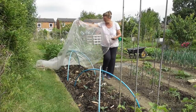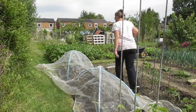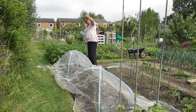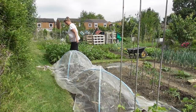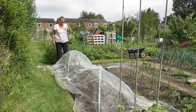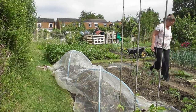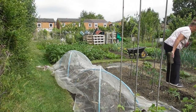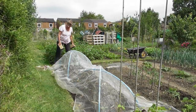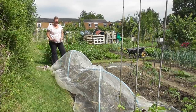Short edge, that's the one. Bricks for the ends. Bricks and tricks. Bricks on the ends, they're not in the way.